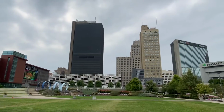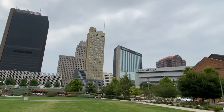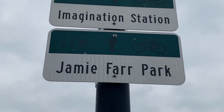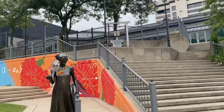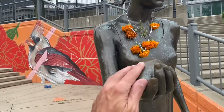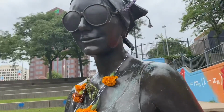Have a little time before our tour, so we'll check out a little bit of the riverfront and downtown Toledo. Before we get to the murals, we've got robots walking up steps. And this young lady, looks like she's offering a pear. Someone gave her a marigold necklace too.